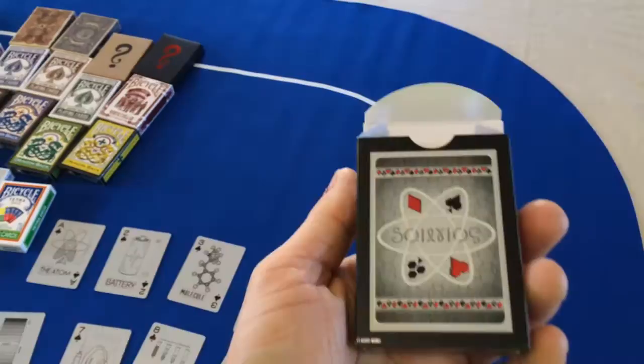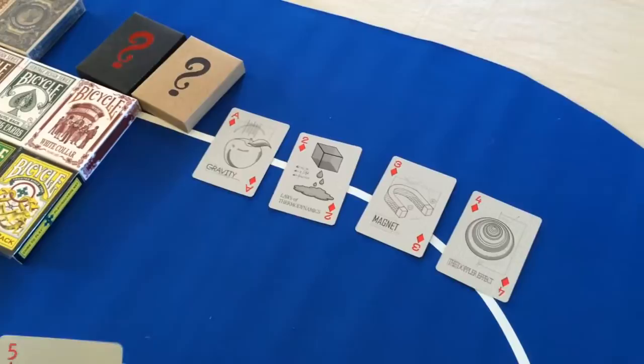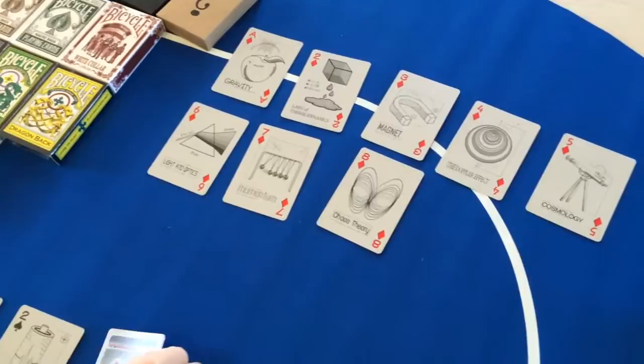Each color is different, I think. They're all different. That is cool. I like these. There's not many of them available. It was kind of hard to find. They are pretty neat.